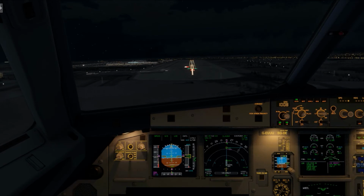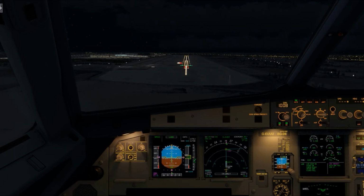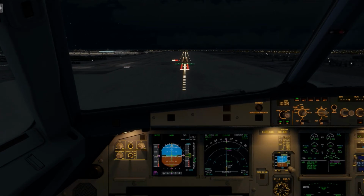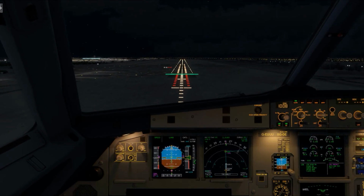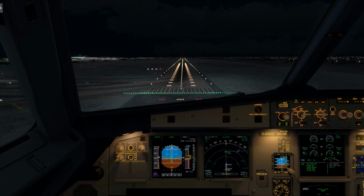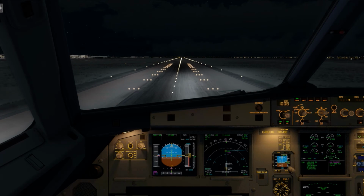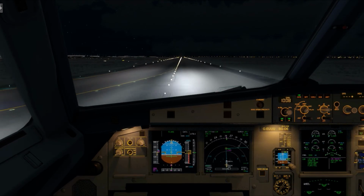500. Okay, let's correct it to the left, nose down a bit. 400. I'm really trying to follow the flight director. 300. Thank God it's a very long runway, so 100 above. 100 above. 200. Minimum. Continue. It's landing checked. We are 100. Cleared. 70. 60. 50. 40. 30. 20. Retard. 10. 5. 5.